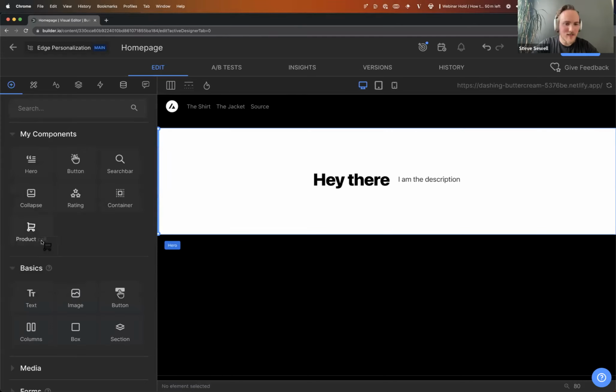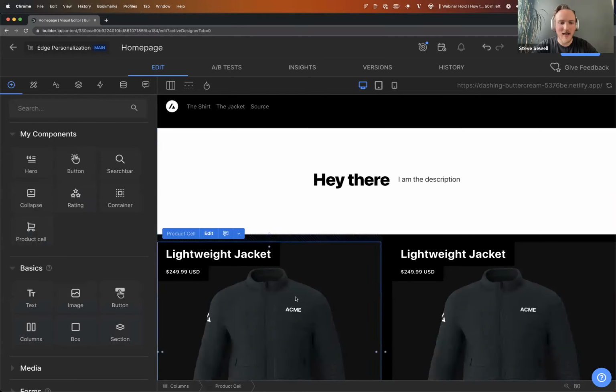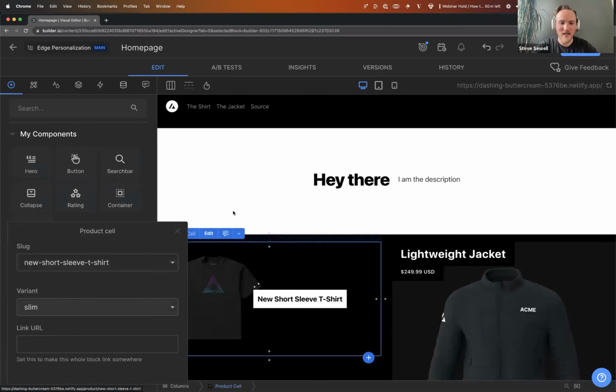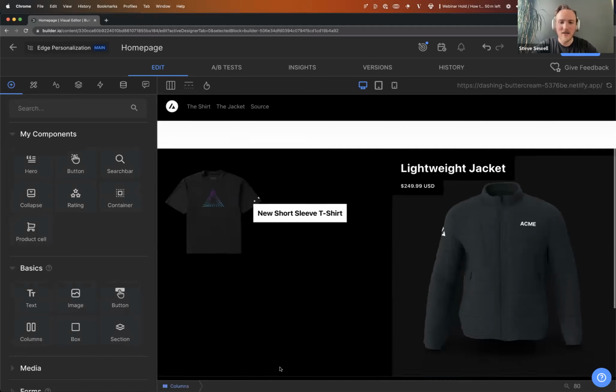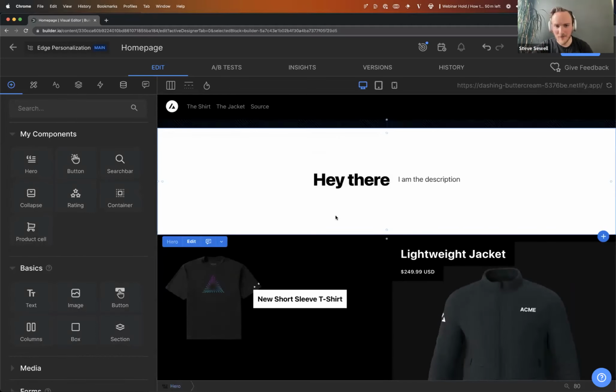And let's add some stuff. Let's add some products. So these are coming from, I believe, a Shopify product catalog. So let's put two side by side. I'm going to switch this over to, it's a very small product catalog. We only have two in it, and change the look and feel quickly. So these are just React components that we use on other parts of the website, now visually editable.